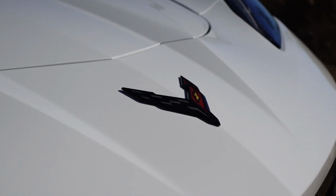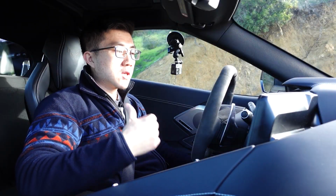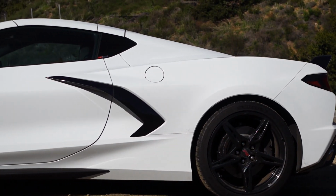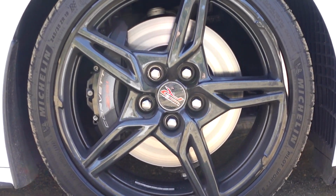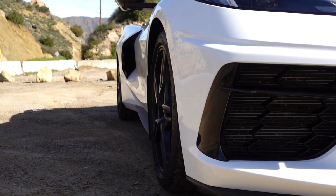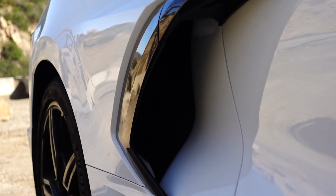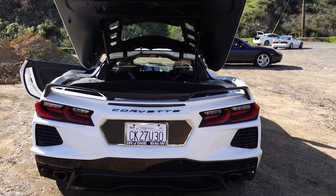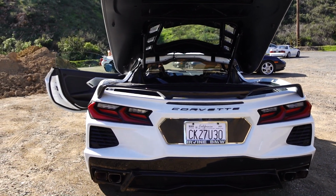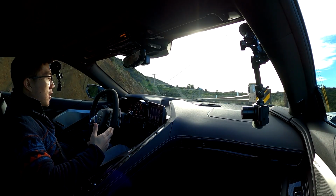So it's a C8 Stingray Coupe with the Z51 package. That package gets you all the performance goodies like the eLSD, the retuned MagneRide shocks, uprated springs, a shorter final drive, larger 19-inch front and 20-inch rear wheels with Michelin PS4S tires, upgraded cooling for the engine with a third radiator up front, and we have bigger brakes and a performance exhaust. Now that exhaust actually bumps the rated horsepower of this car from 490 up to 495 bhp. Torque is 460 pound-feet. This car weighs a little over 3,500 pounds. And apparently with launch control, it'll do 0 to 60 in 2.8 seconds.